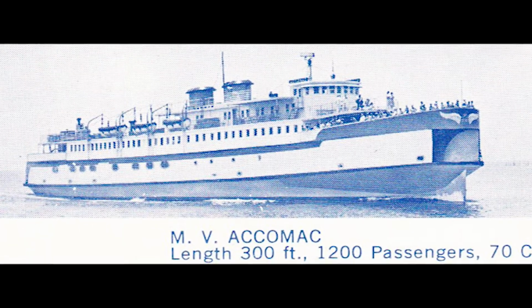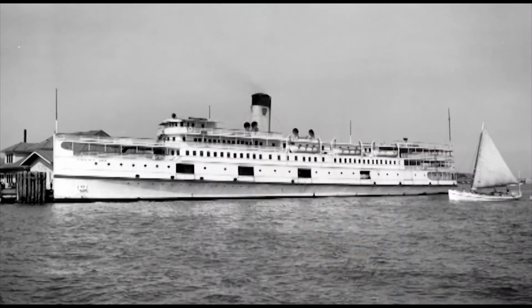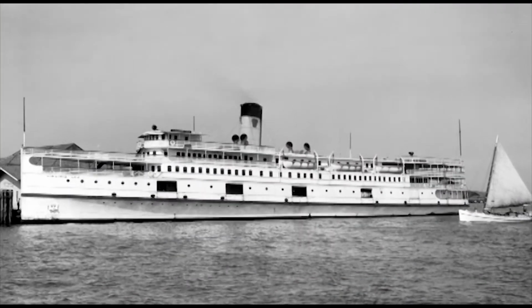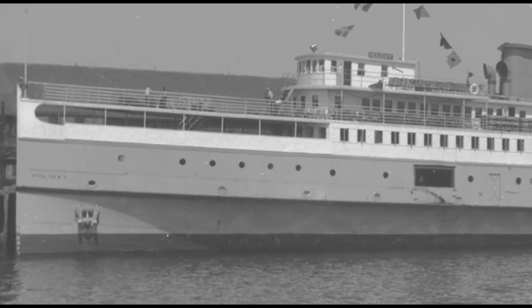And then the Accomack, she was converted from an old railroad steamer. She used to be the Virginia Lee, but she changed ownership several times. I understand that she was the Holiday at one time, and she was working down in South America. And then she finally came back up here, and the ferry company got her, and they remodeled her bow to accommodate traffic going on and off. She was different from the others. She was a twin screw but a single rudder, and she wouldn't maneuver like the other ferries.